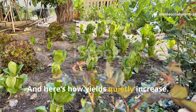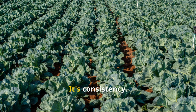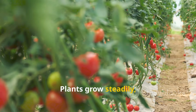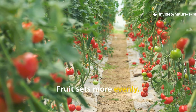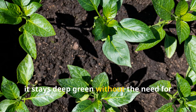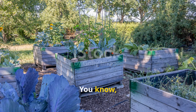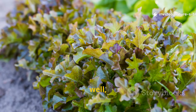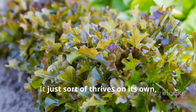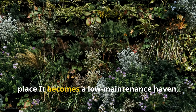And here's how yields quietly increase. The difference is not explosive growth, it's consistency. Plants grow steadily without stressful spikes. Fruit sets more evenly. Leaf colour stays deep green without the need for constant feeding. There comes a point when the garden stops demanding our constant attention and starts cooperating with us. It thrives on its own, especially when you have living mulch in place. It becomes a low-maintenance haven, really.